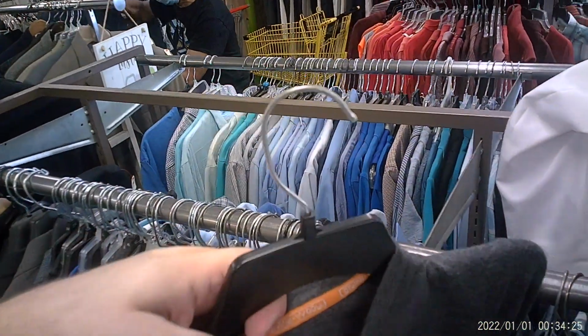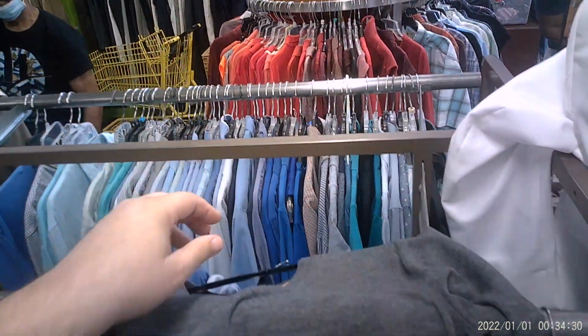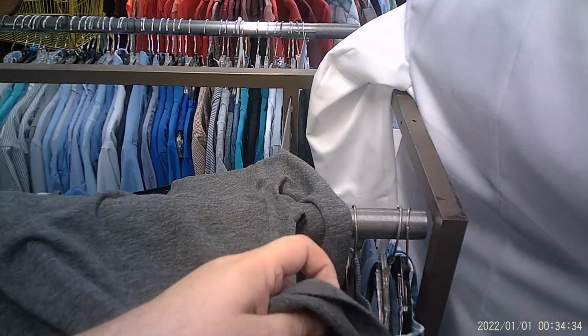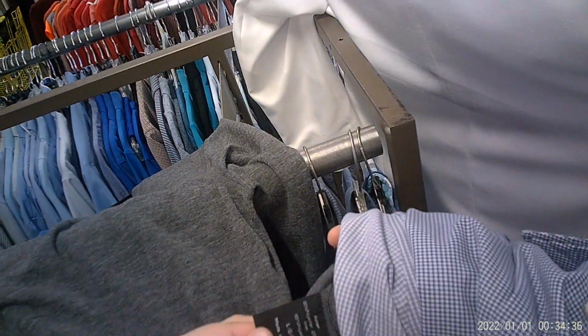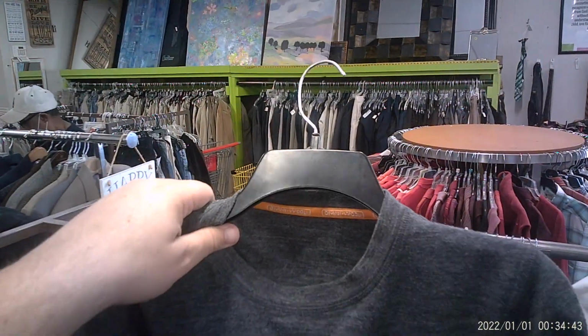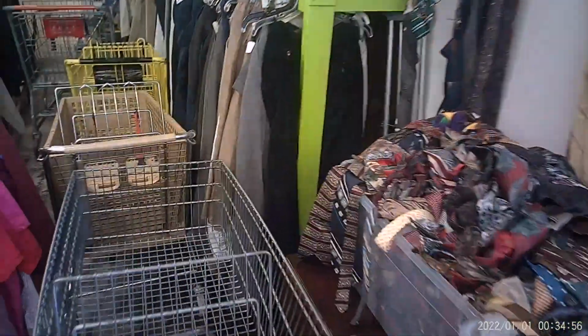This shirt right here threw me off. This is an Omni-Wool shirt. Didn't recognize the brand. Didn't really recognize it as a potential moneymaker. But I did come back to this one. This one's a size large. This is a kind of an outdoorsy brand, so it'd be used as like a base layer, and I pulled up comps on it, and it was comping around $17, $18 a piece. So I came back and revisited that one.